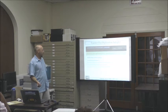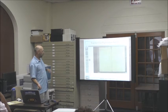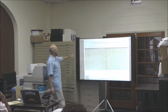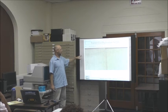Here are the journals, starting in 1890. This is more typical of the Danish West Indies journal, a big ledger book. Here's the ledgers. And on here we have the year, and this one only said 1890. This is the only one that was in the box. There might be others in similar boxes, but 1890.